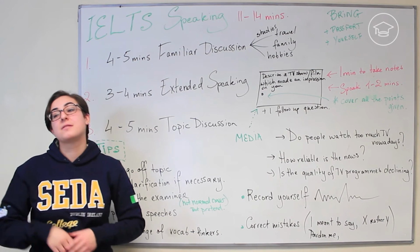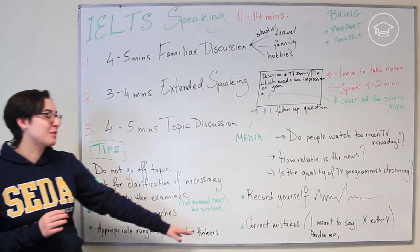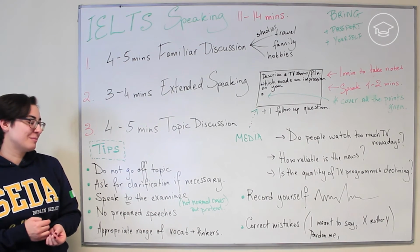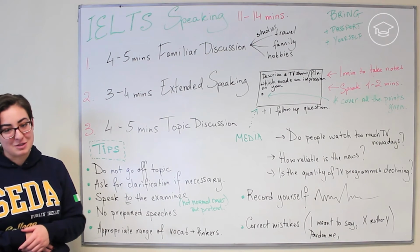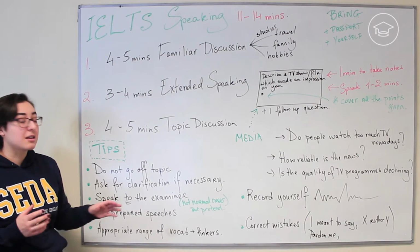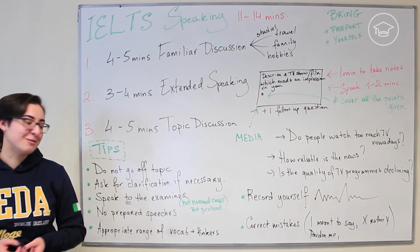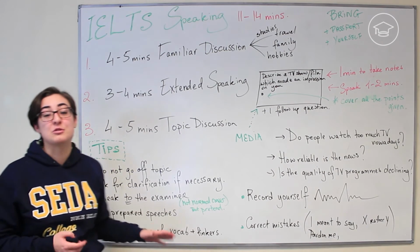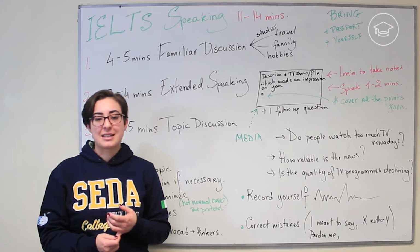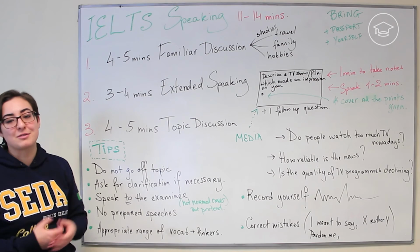And linkers, stuff like but, however, for instance, on the other hand. If you're going to give examples, for instance, such as, to give one example that comes to mind, to illustrate this, different words like that are really, really important. And I know we don't use them in everyday life, but in IELTS you have to. You're trying to show the way that you communicate can be clear and easy to understand, and you're trying to show that you know a lot of vocabulary.